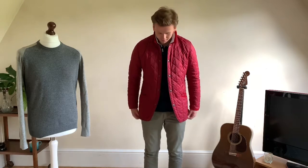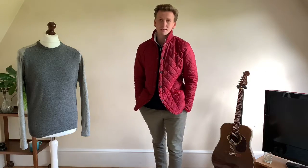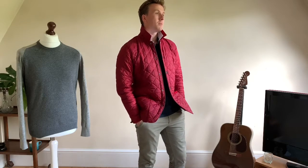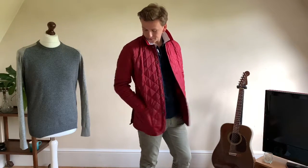It pairs well with casual stuff like this. I've worn it with a lovely pair of trousers and a shirt. It will work with a tie, over a blazer, over tailoring if you really are that way inclined. And then it just works with everything, technically. Fantastic coat, really, really nice. Again, I don't really know what else to say about it.